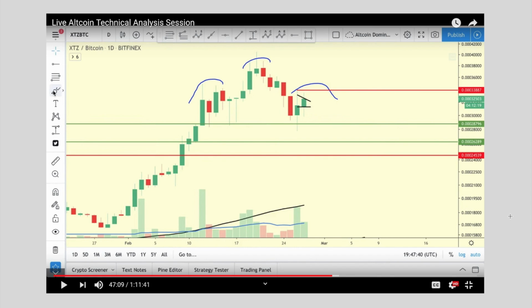But here's Tezos. This is where I spoke about Tezos at around the 47 mark in my live TA session. So if you'd like to check that TA session out, feel free to do so. What I was speaking about is these three peaks right over here. This is a three-peak formation. I wouldn't call it a head and shoulders formation, because this volume profile doesn't necessarily align with the classic head and shoulders bearish reversal formation.